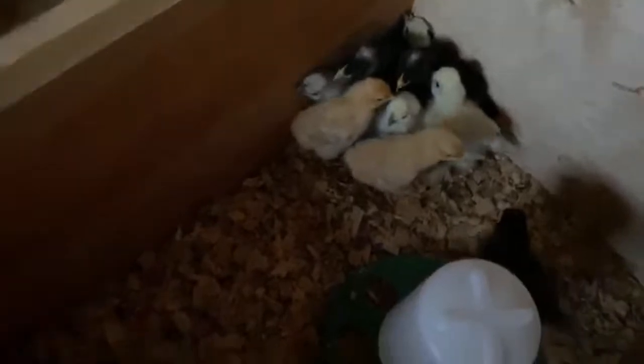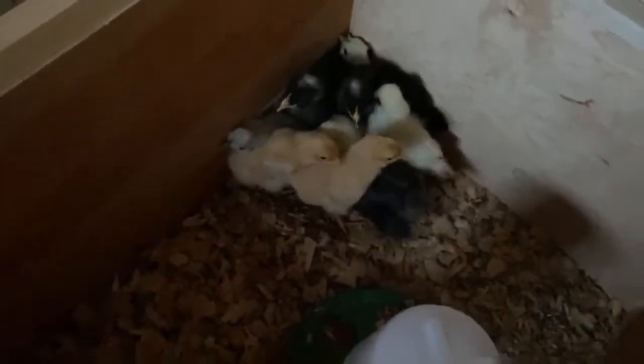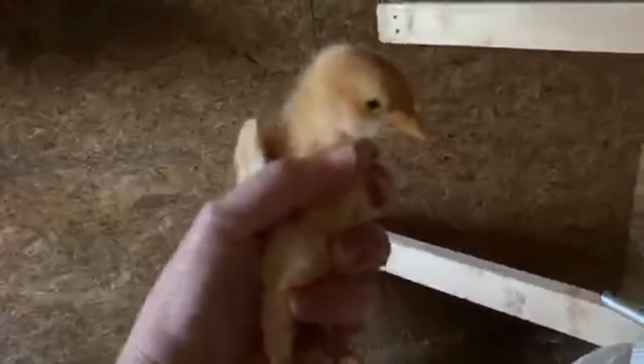What are we doing this? Oh, they're eating. Is a Silky, and they're going to go in a huddle because I'm so dangerous. I'm so dangerous. I'm going to go pick you up. And this is the buff Orpington. I love that color. Just love that color.